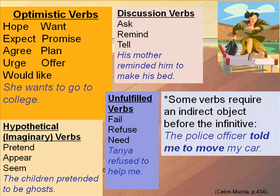Some verbs that are followed by an infinitive are optimistic verbs. For example, she wants to go to college. Hope, expect, agree, urge, would like, want, promise, plan, and offer are all followed by an infinitive. Hypothetical or imaginary verbs are followed by an infinitive, such as pretend, appear, and seem. For example, the children pretended to be ghosts.